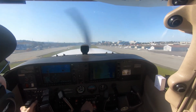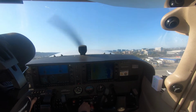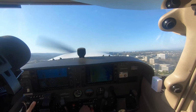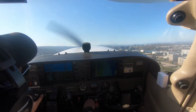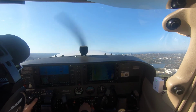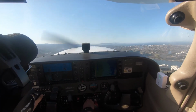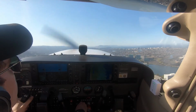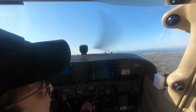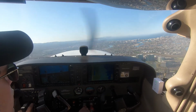Keeping that slip, aligned with the runway and crabbing into the wind. November 3 Whiskey Tango, when you're transitioning, keep the 101 freeway off your right. No one on my right, 3 Whiskey Tango. And safe altitude.